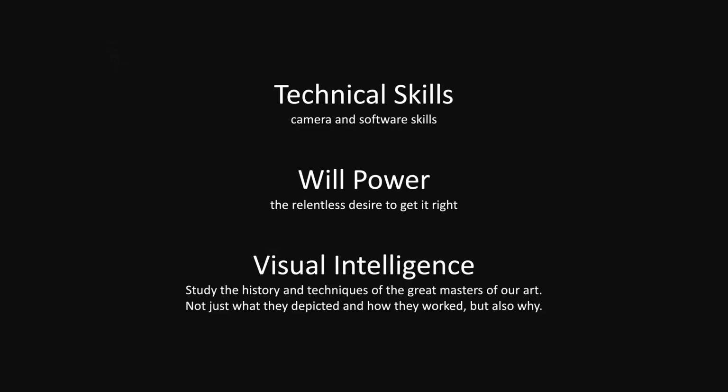The third thing is visual intelligence, and for me this has always been the most important, and it's what I've emphasized to my students, whether they're private students or students at the university or students at workshops. You need to study the history and techniques of the great masters of the art, not just what they depicted, what they painted, what they engraved, but also why. And I think knowing why they did what they did, the nature of patronage, what happened when things changed from church patronage to burgomaster patronage, how did the work change? What was emphasized that wasn't emphasized before? This is all really important.